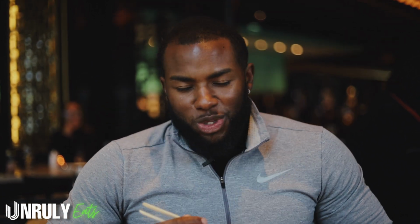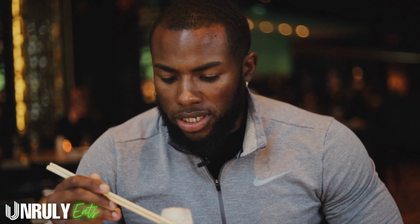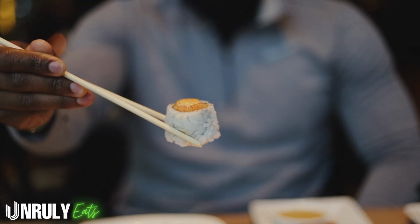This is not Zuma. Zuma was on bullshit, okay? But honestly, Zuma wasn't terrible. Zuma was Zuma. When we went to Zuma, we had sushi, so I thought it was just only right to come to another Japanese restaurant and try their sushi. So we'll try this. Let's try it. Actually, let's try it without the soy sauce first. All right.